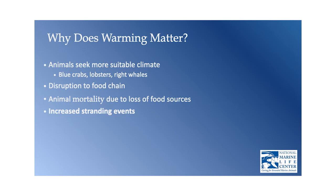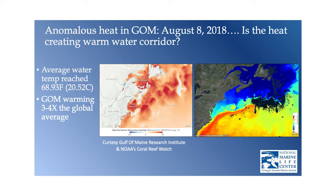Maybe it's too warm for the food they eat. Now they have to go find, they've got to go wherever that food is. So again, for us, it's increased stranding events, which is sort of the common theme here.